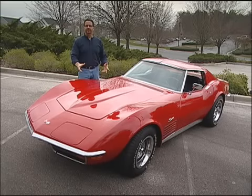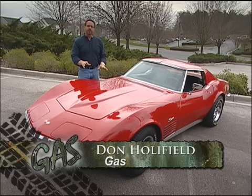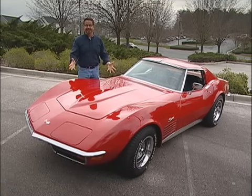The year is 1963 and it's your birthday. What better present could you have asked for than a new split window coupe Corvette? And then you get it.